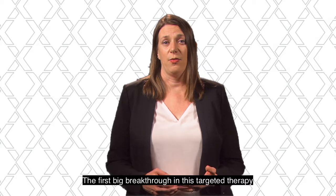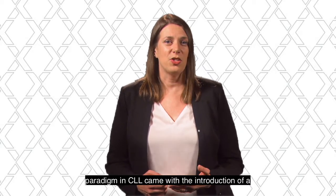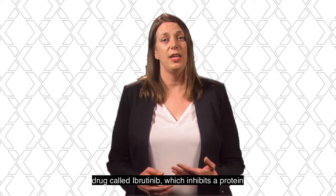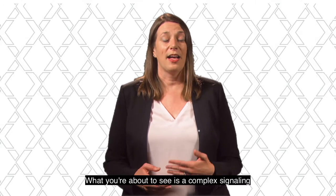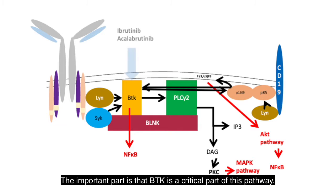The first big breakthrough in this targeted therapy paradigm in CLL came with the introduction of a drug called Ibrutinib, which inhibits a protein called Bruton's tyrosine kinase, or BTK. What you're about to see is a complex signaling pathway called the B-cell receptor signaling pathway. The important part is that BTK is a critical part of this pathway.